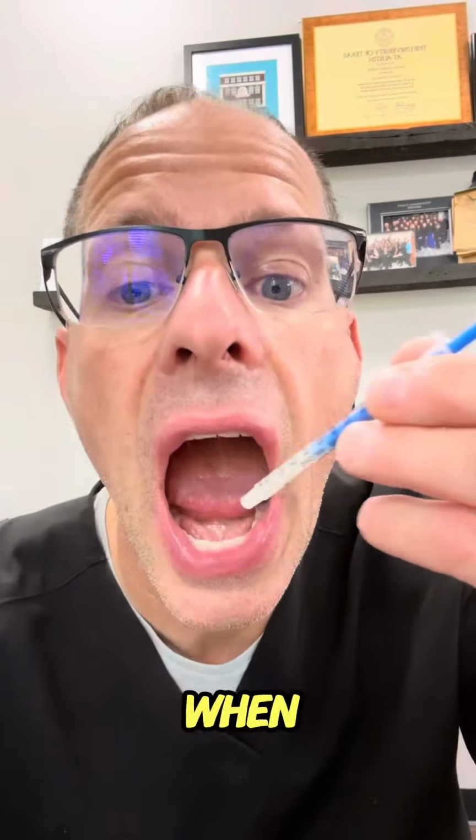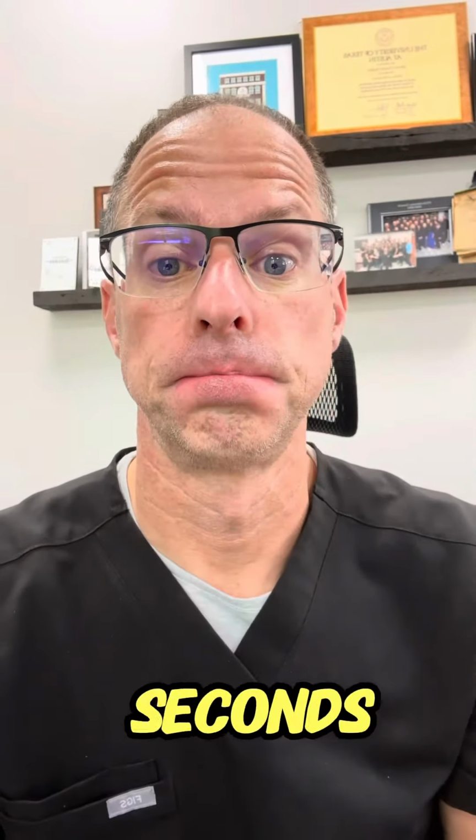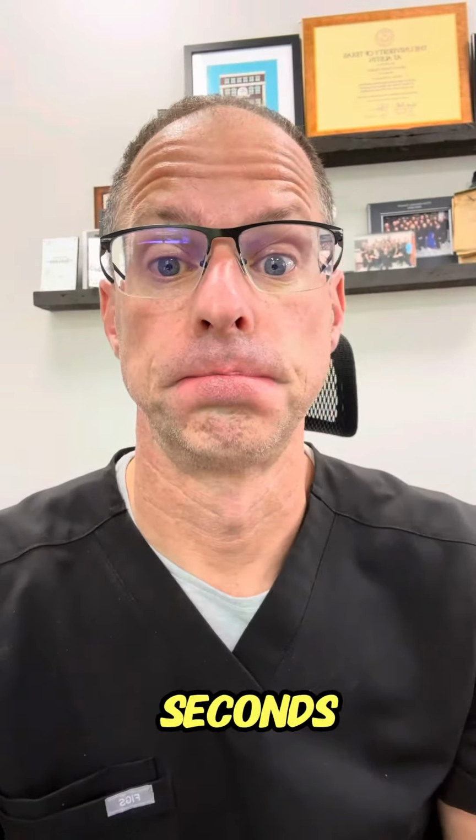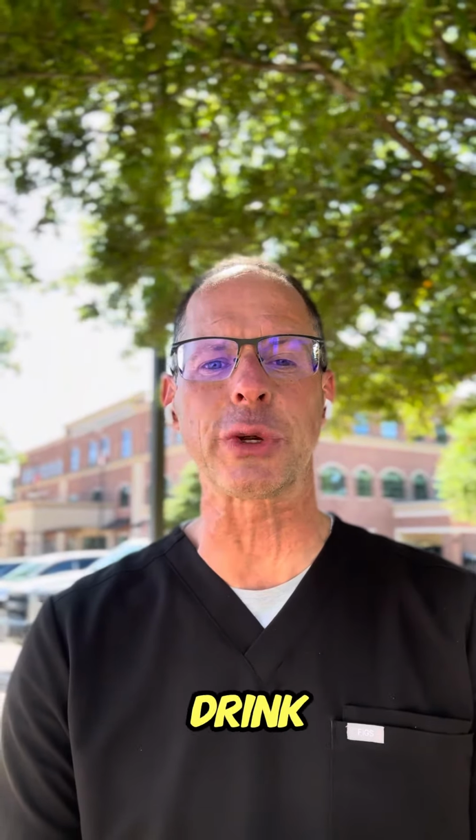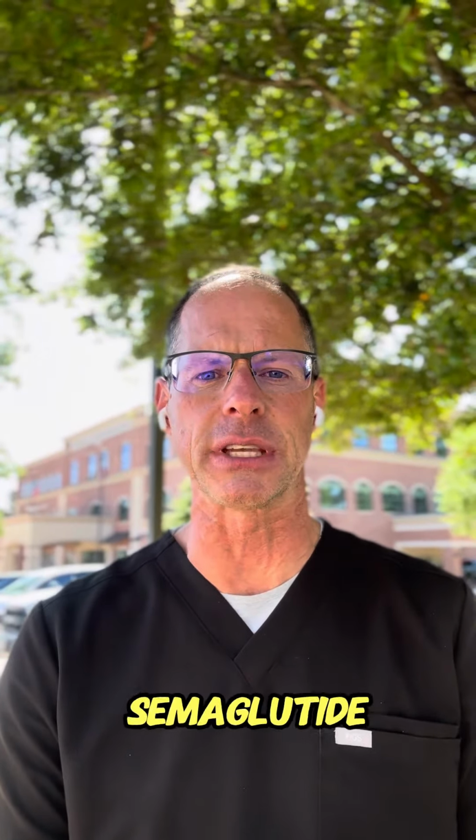Number 2, when you put the medication in your mouth, between your cheek and gum or underneath your tongue, it must stay there for at least 90 seconds. Anything less than 90 seconds, you're not going to see the benefit. And if you want a secret tip, make sure you swish it around your mouth before you swallow. Number 3, for at least 30 minutes or more, do not eat or drink anything after taking your sublingual semaglutide.